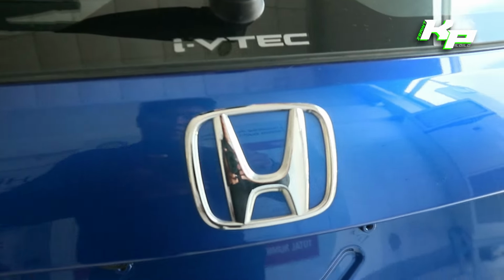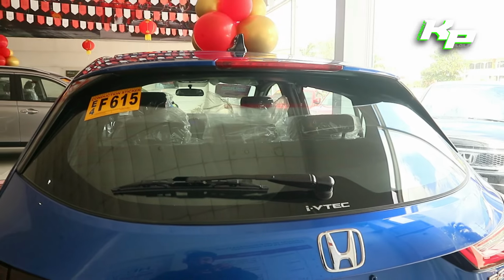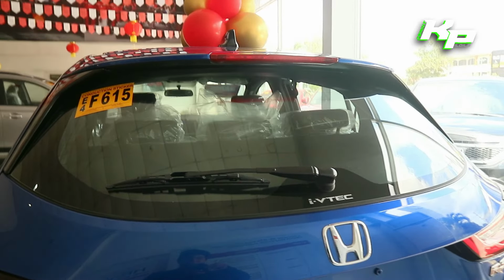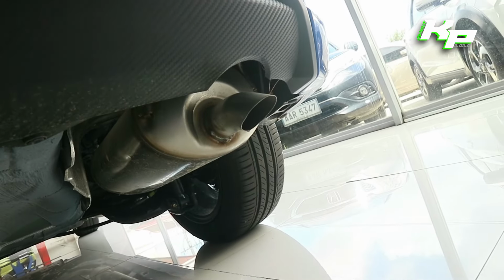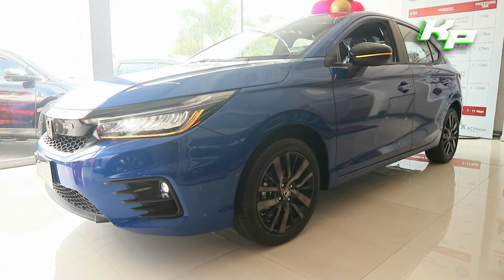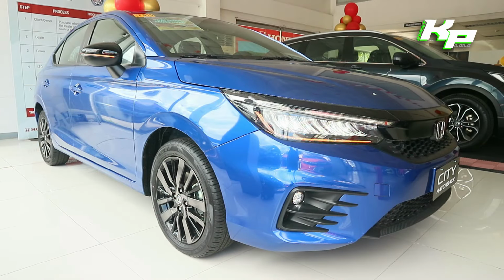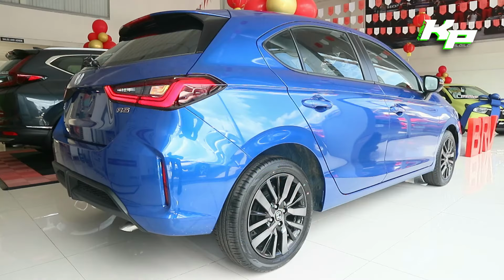For the interior, it is still the same as the regular City. You still get a modern characteristic for its interior design, and also there's some red contrast stitching all around, which is exclusive for the RS. And being a practical budgeted city hot hatch, space is always a must, and you get so much room inside, as well as a nice comfy seats thanks to its leather and suede material, giving this car some sportiness inside.